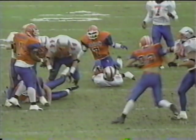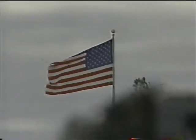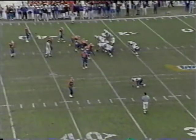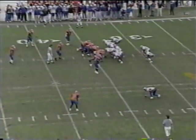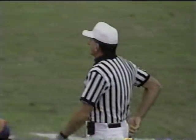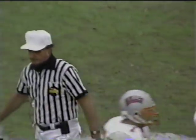And you can feel the momentum changing, Phil, going to the Yellowjackets right now. As you can see, the wind picking up here in Daytona Beach, and that's one of the reasons for a short kick. Decent field position for Bolles as Patrick tries to get something going, and what they do get going is another flag. Every time Bolles snaps the ball, it seems like the yellow kerchiefs come out.